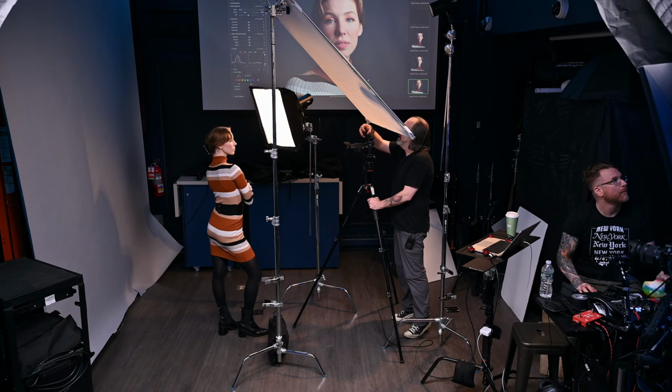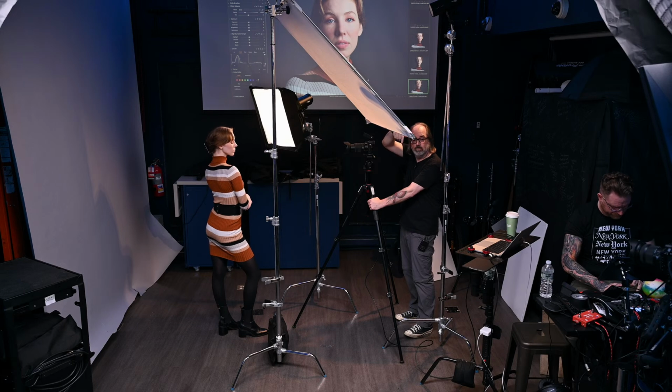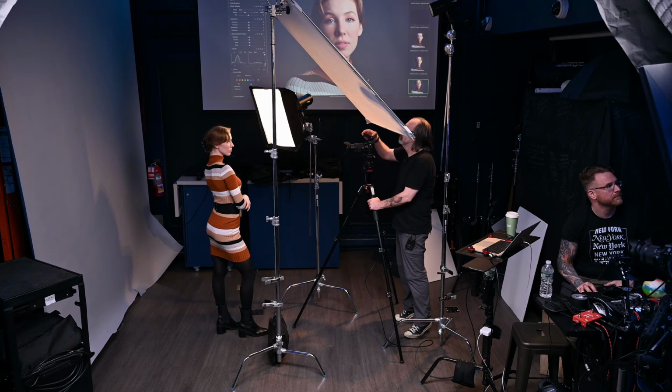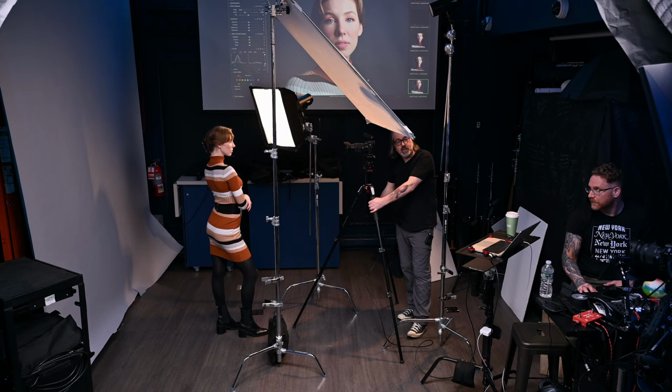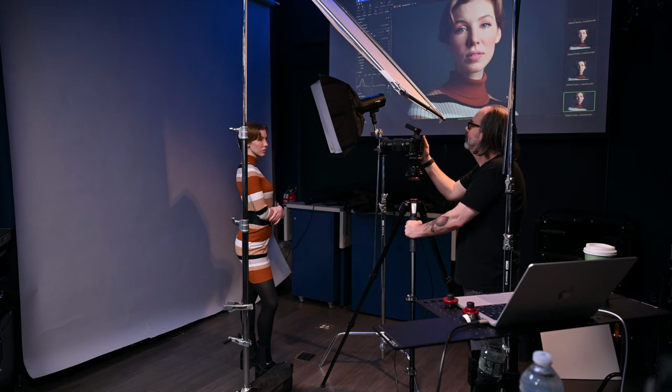Then I'm gonna turn my light here back on, and I'm gonna turn the power down. Couple stops, probably 3 stops is good. Why 3 stops? That's just what I like. That's a 1:6 ratio. No, is that 1:8? 1:8 ratio? Yeah, 1:8. I don't know. Math.